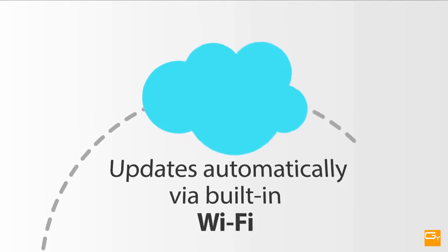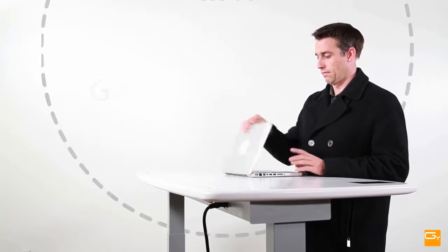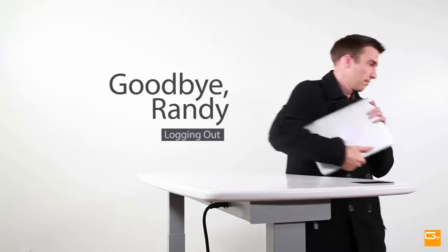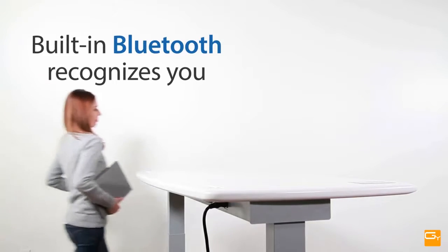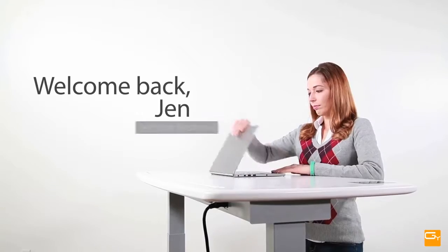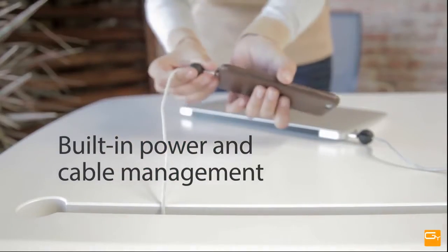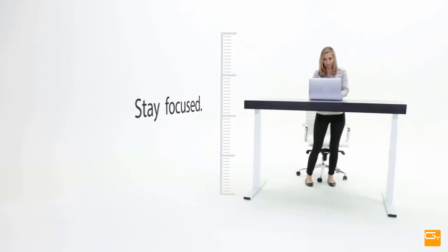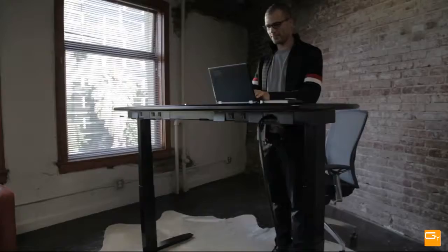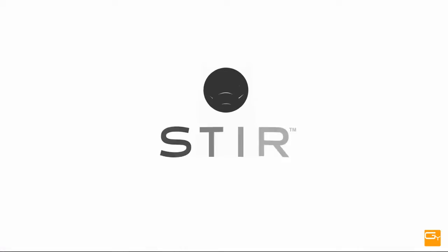The desk uses Wi-Fi to connect to the cloud and makes getting updates easy. Your desk profile can move with you if you work in a shared desk environment. Using Bluetooth, the desk recognizes you and makes logging in easy, setting up your desk just how you like it. Integrated cord management keeps all your devices powered with your adapters and cords neatly tucked away. Stay focused on what inspires and excites you, while your Stir Kinetic desk helps keep you energized and fit.